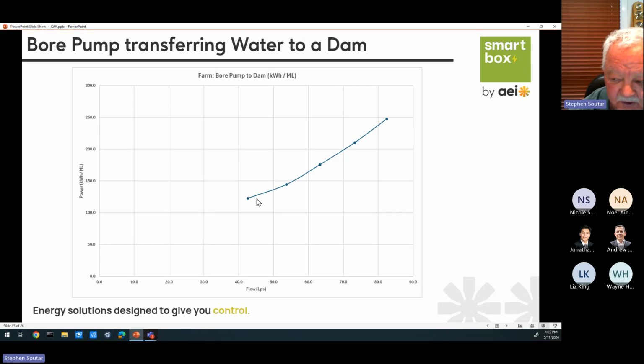But what's interesting is when we run the pump down at minimum speed, which is 30 hertz, we produce about 32 litres a second with about 125 kilowatt hours per megalitre. So what it's telling us here is we can run much, much more cost effective if we can run the pump slow, and we can run the pump slow typically when the irrigation demand is a bit lower in the early months of the irrigation season and the late months of the irrigation season. So again, it depends on what's happening at the time, but that's what can happen.